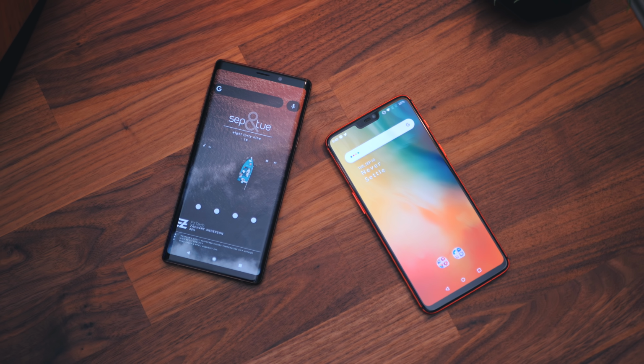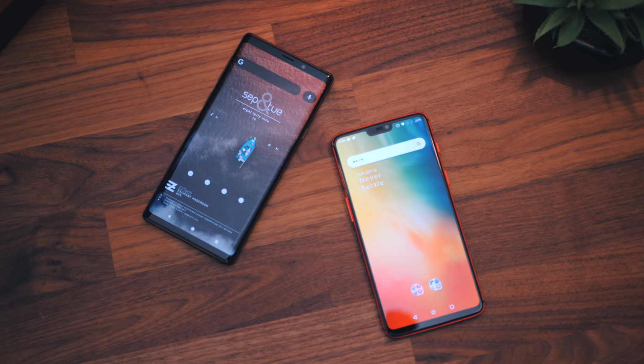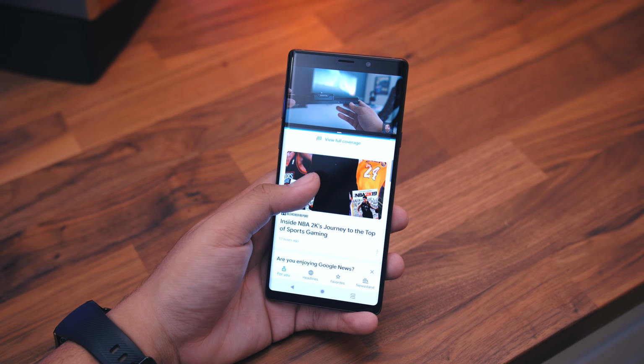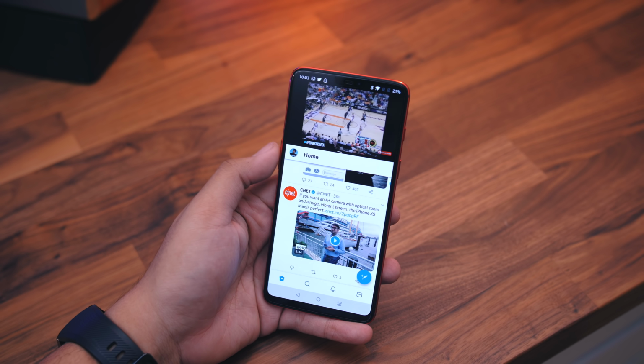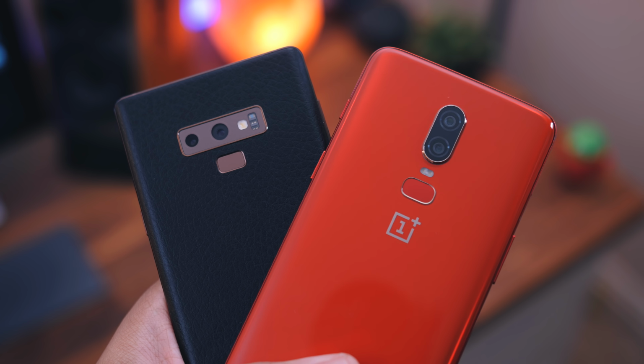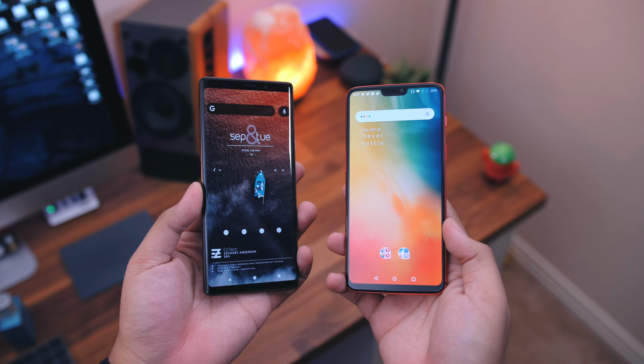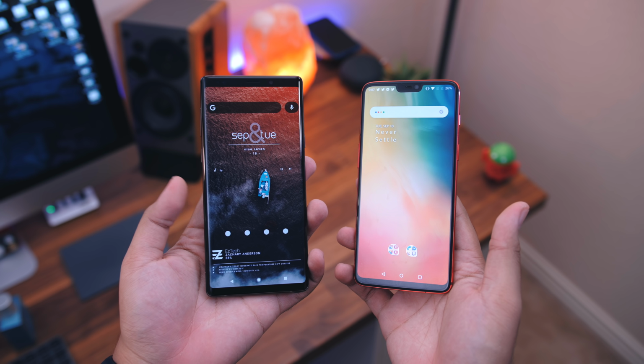Now these two phones are actually similar in a few ways. They both have the same CPU and GPU, same amount of RAM in their base model, so they perform very well with things like gaming, multitasking, RAM management. They both have headphone jacks, they both have dual cameras on the back, and they even have similar premium hardware in terms of materials. And surprisingly enough, the similarities continue in the camera category.